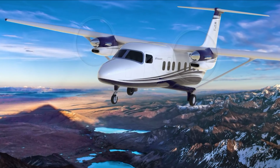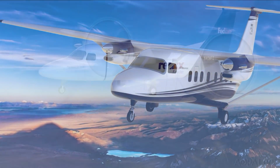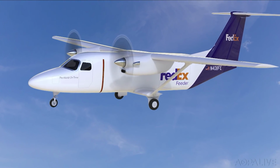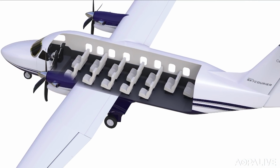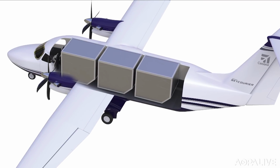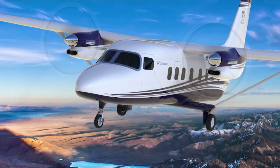Well, and you might call this one Son of Twin Otter. This week, Textron Cessna announced a new twin turboprop, the Cessna Sky Courier 408. FedEx is the launch customer with an order for 50 of the cargo version and another 50 as an option. They'll also build a 19-seat passenger version. It will cruise at 200 knots with a 900 nautical mile range. Cessna says the 408 will be flying in 2020.